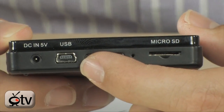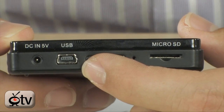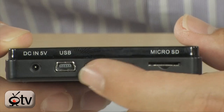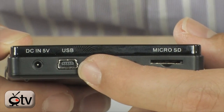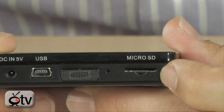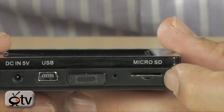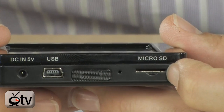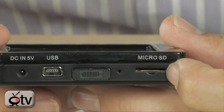This is your USB where you can transfer stuff on and off of it. You can kind of use this thing as a flash drive if you want. It will work just like a flash drive. It'll pop up as a drive letter, and then inside it's going to have movies, pictures, and music, and you can just transfer stuff as you please. And then your micro SD card slot, which again is really cool because you can expand it, and it's going to give you 16 and 8, so 24 gigabytes of storage space.